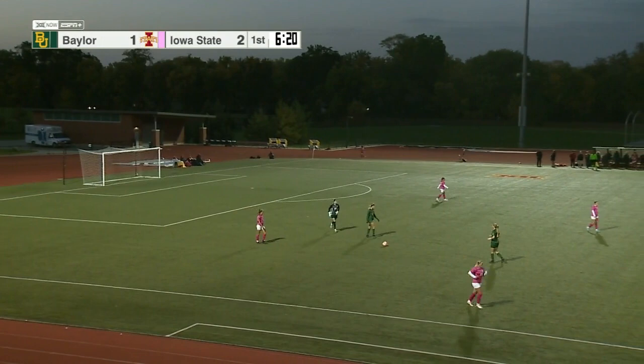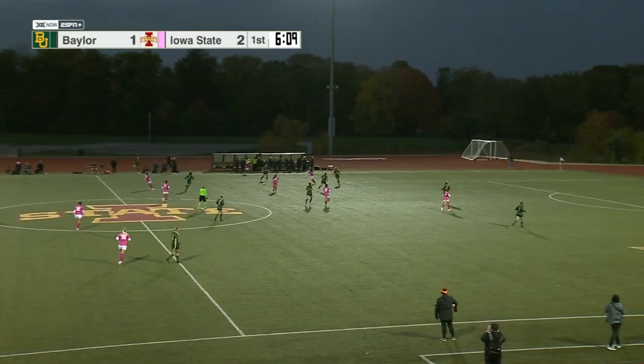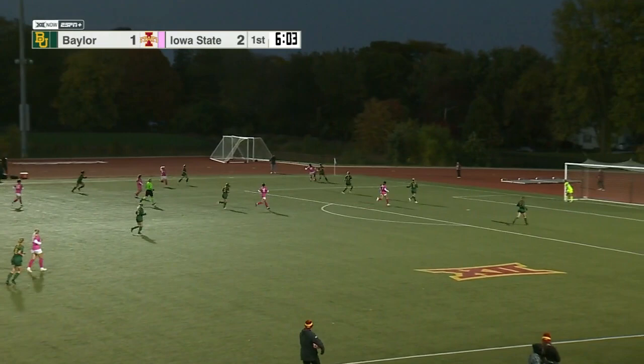So with both of these teams tonight, there are two Ames natives, one for the Baylor Bears with Sophie Wilson and one for the Cyclones with Eva Steckelberg. Well, and Abels is a hometown girl from Waco with Baylor.